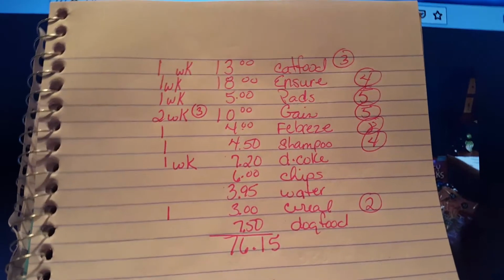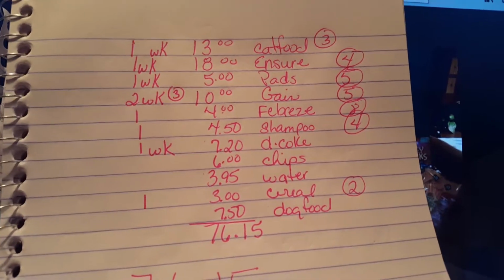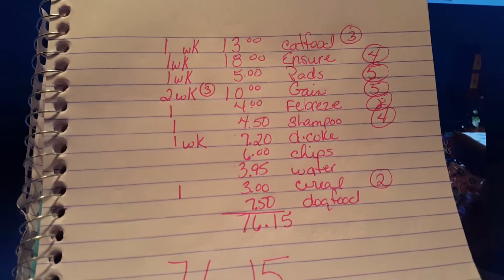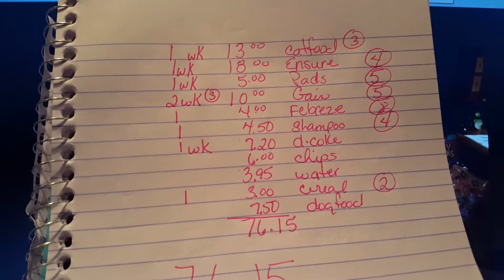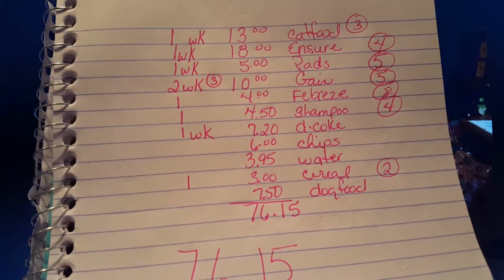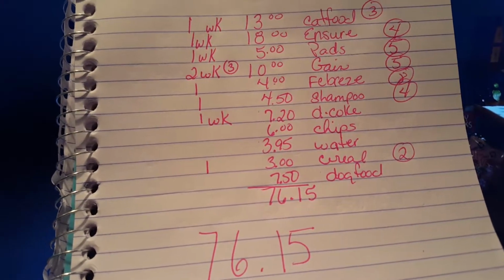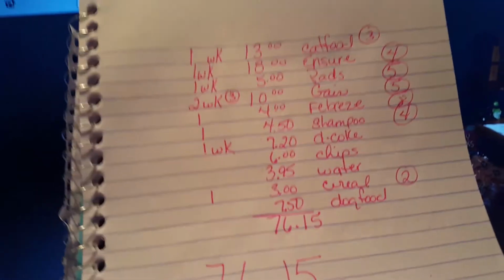And this is what I spend, just on one of these items. $76. For 1 bag of cat food. 1 week's worth of Ensure. 1 week's worth of pads. 2 weeks of Gain. For 1 bottle of Febreze. For 1 bottle of shampoo. For 1 week of Diet Coke. A snack, some water. Dog food. $76.15.